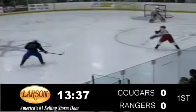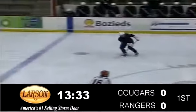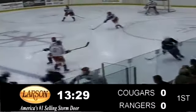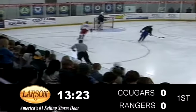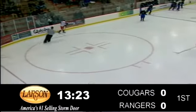Here's Bullington. Bullington over to Meyer. Almost intercepted there by Berkla. Berkla will miss it, but here comes Huff. Huff will dump it down in the Brookings zone. Intercepted by Bullington. Here comes Bullington. Bullington looks ahead. That was intended for a shot. Just missed him. It'll be an icing call. And the faceoff will come back down in the Brookings zone.